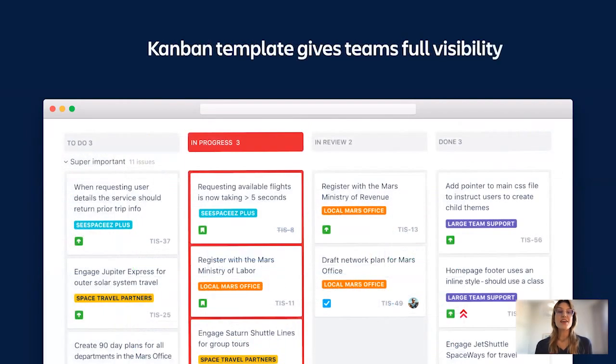Kanban is another management framework and template in Jira, which helps teams visualize work, limits work in progress, and maximizes flow. Work items are represented visually on the Kanban board, allowing team members to see the state of every piece of work at any time. Each issue on a Kanban board represents a single piece of work as it moves through the various stages of completion. No matter which agile methodology or template your team uses, you can mix or match depending on what best suits your needs.